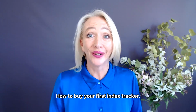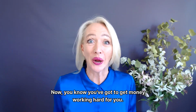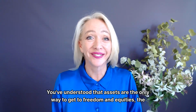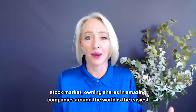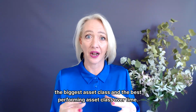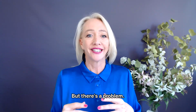How to buy your first index tracker. Now, you've got to get money working hard for you. You've understood that assets are the only way to get to freedom. And equities, the stock market, owning shares in amazing companies around the world, is the easiest and the biggest asset class and the best performing asset class over time. But there's a problem. Where do you start?